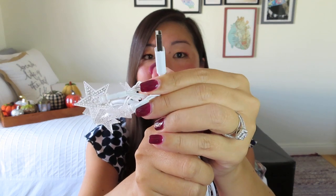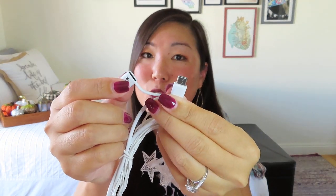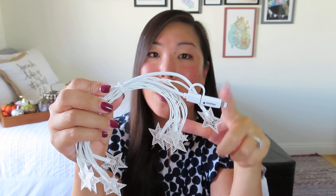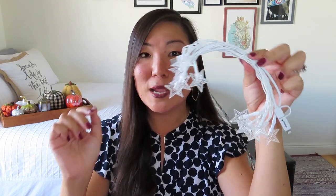So on one end, there is a USB, and then on the other end, this looks like an iPhone charger, but it's got a little cap on it, so I think that this would then charge an Android. So I love that it will work with both kinds of phones. My husband uses an Android, I use an iPhone, so it's great. And then I just think this is a great way to sort of decorate your work area, because you'd need that USB to, well, you could definitely use one of those square plugs so you could plug it into the wall, but how nice to have some sparkles around your computer at your desk.